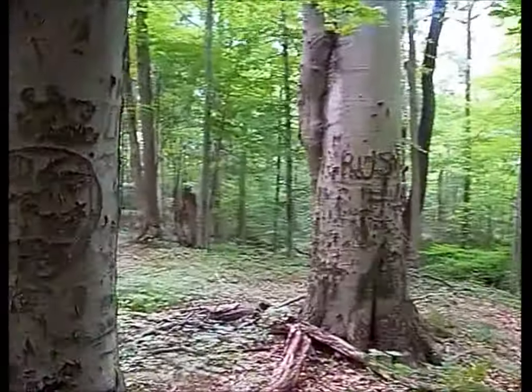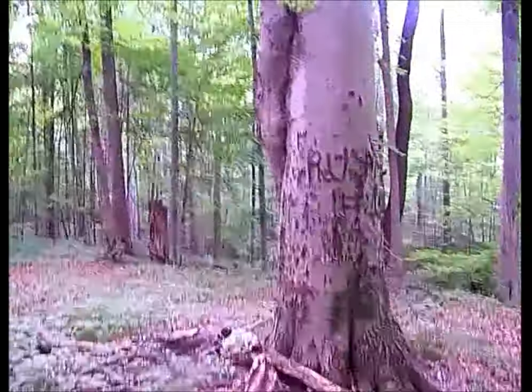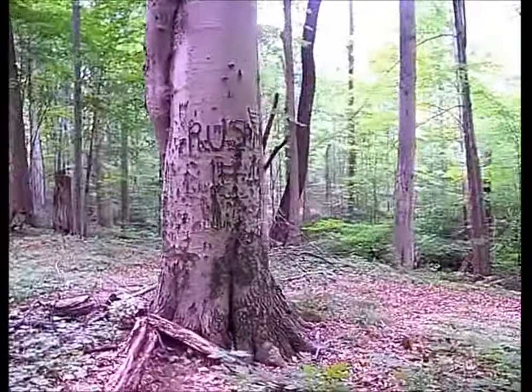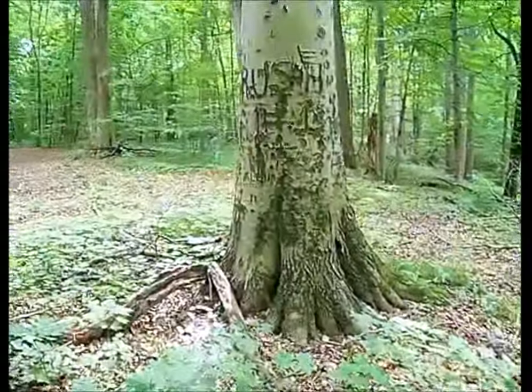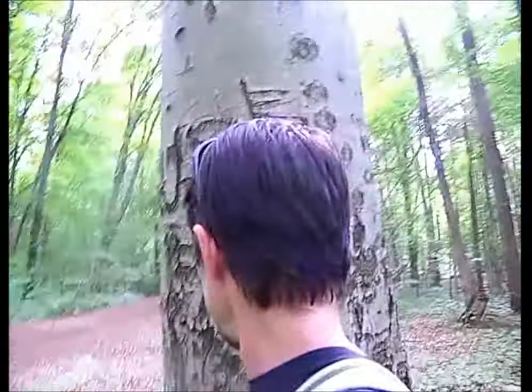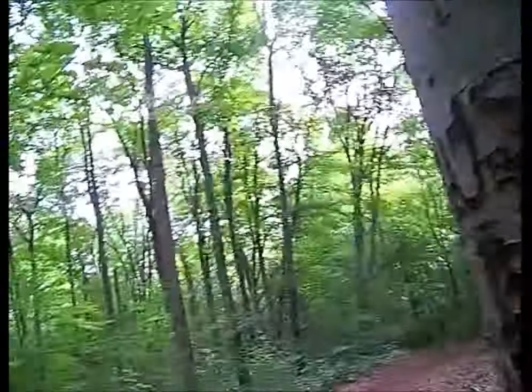So this kind of thing kind of bothers me. I realize it's just the bark, but come on. Look at the size of that tree, though. I don't know if you can get to see how huge it is, but it's not monstrous, but let me take the strap off. So I don't know if that gives you any idea of me sideways, but that's a pretty thick tree.